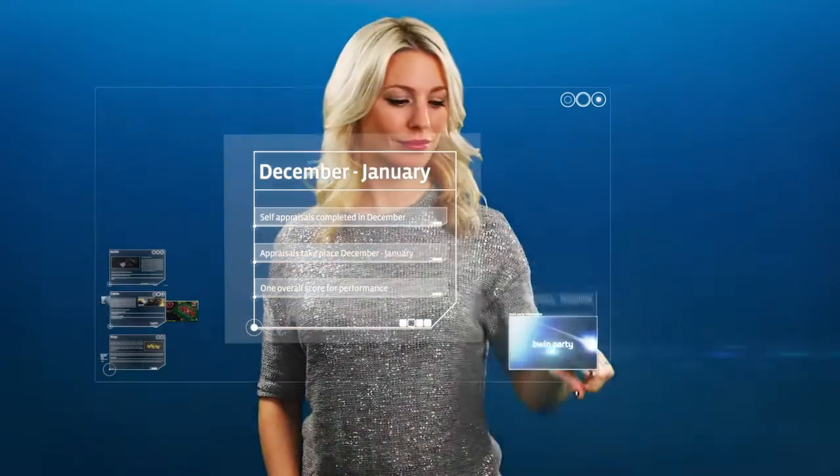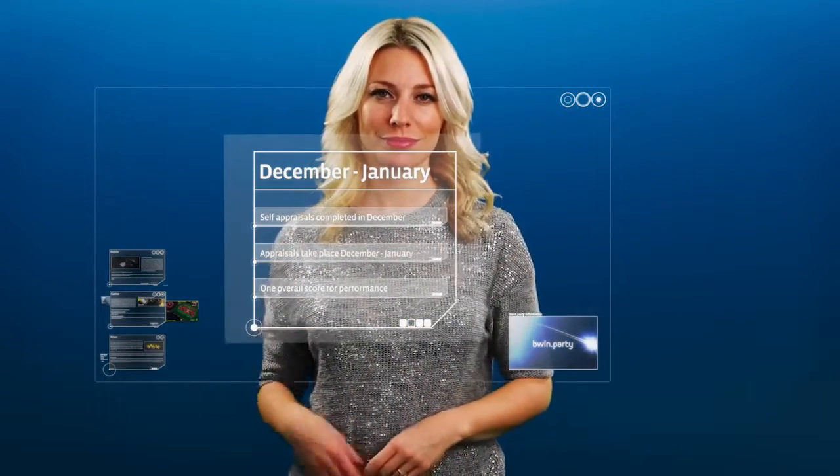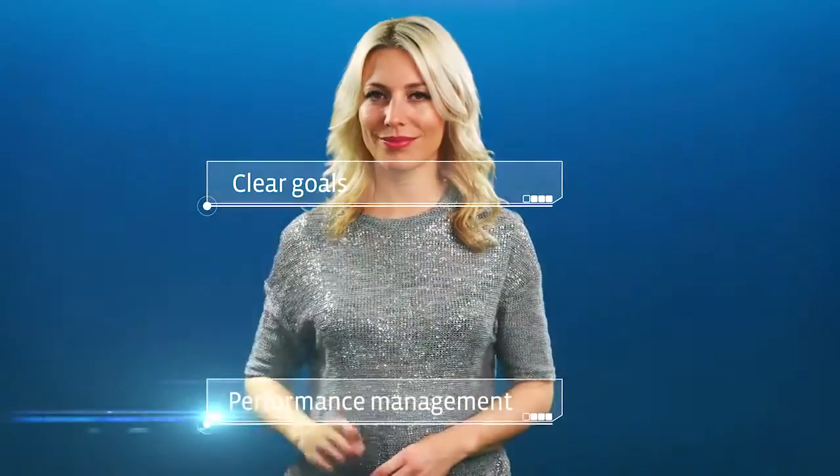Our organisation is changing, and as employees, we need to be able to adapt along with it. We're at our best when we have clear goals and the freedom to achieve them, and it begins with simple and effective performance management.